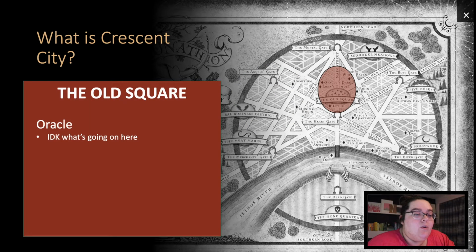In the middle of the city, we've got the Old Square. The Oracle's in charge. I don't really know what the Oracle is. Is she her own species? IDK. She doesn't have a name. She's in charge. This seems like the religious center of the city. This is where Luna's temple is. This is also where our girls' favorite bars are.